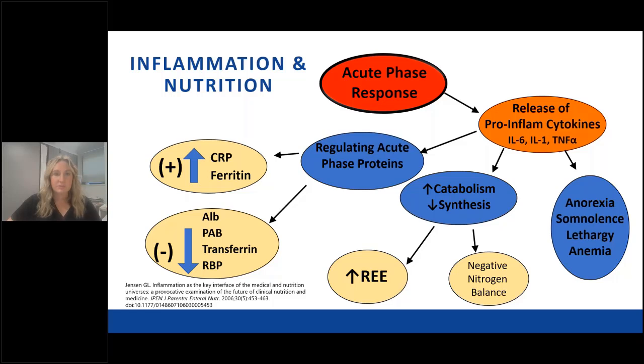During the inflammatory response, a cascade of clinical and biochemical events starts as soon as 24 hours from the onset of illness, like things such as infection, trauma, surgery, or burns. This response is led by pro-inflammatory cytokines, which are the chief stimulators for regulating acute phase proteins. Inflammation promotes muscle catabolism as well as inhibits protein synthesis and muscle repair.